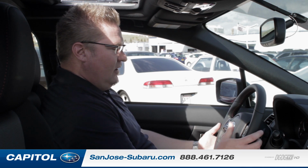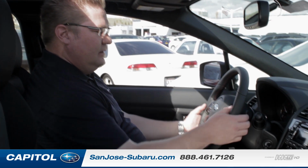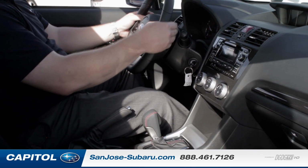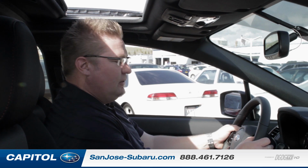Now, similar in the Sport Sharp, when you knock it down to the manual mode, you actually have 8 gears, pseudo gears, right here at your fingertips. Upshift, downshift, 8-speed transmission in Sport Sharp, tons of fun. It actually is super quick to shift and a lot of fun.